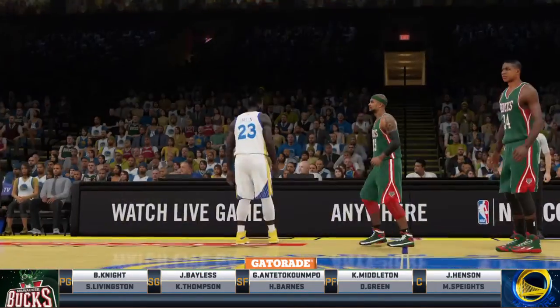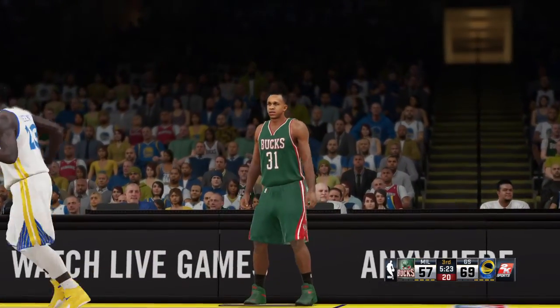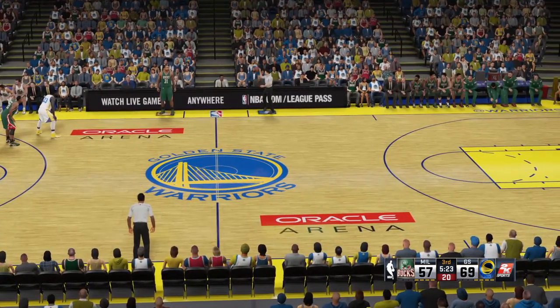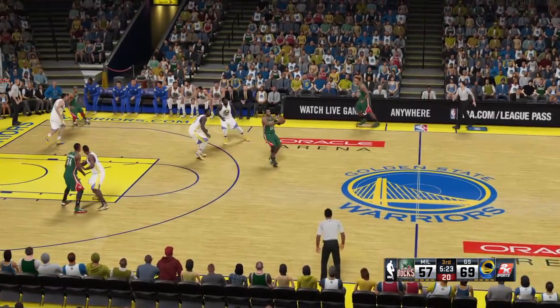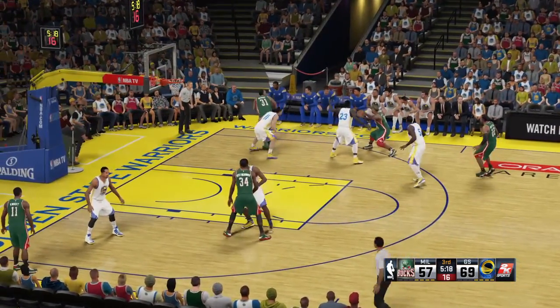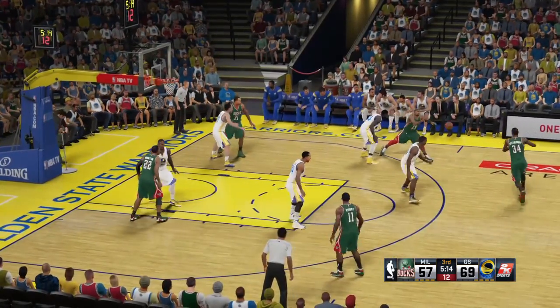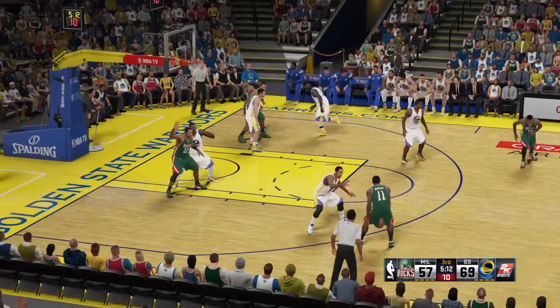Different look here for the Warriors. Spates checked in for Bogut. Green comes in for Lee. Barnes, he's checked in for Andre Iguodala. And it's Livingston in for Curry. And then for Milwaukee, Chris Middleton's checked in for Sanders. Antetokounmpo comes in for Parker. And Jared Bayless subbed in for O.J. Mayo.